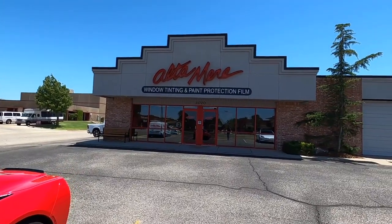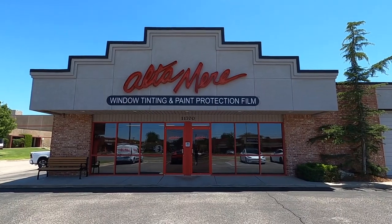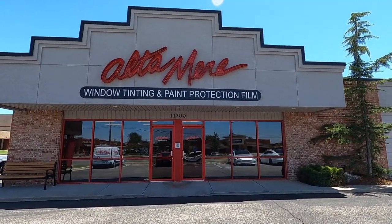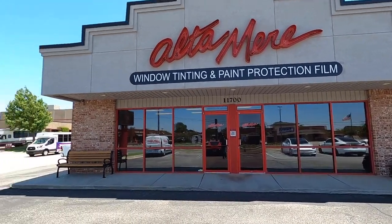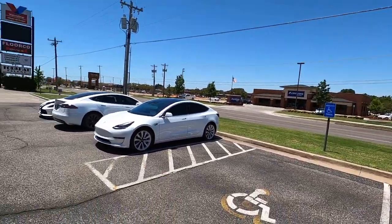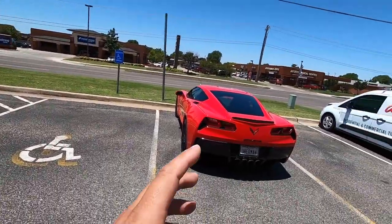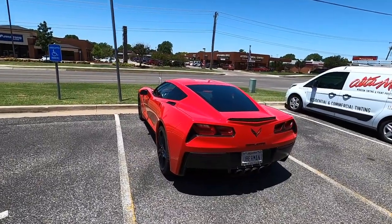We're over here, like I said, Altamir window tinting and paint protection. I wasn't even aware they do PPF, but they do PPF. 11700 Southwestern. All right, guys, there it is. That's what it looks like. You get an idea where it's at. There's a Viper sitting over there too. We're dropping off the Vet. We're going to be back in about an hour. Let's see what she looks like when they're done.